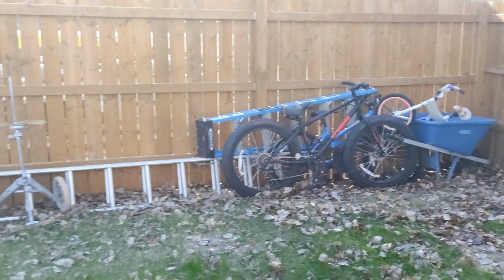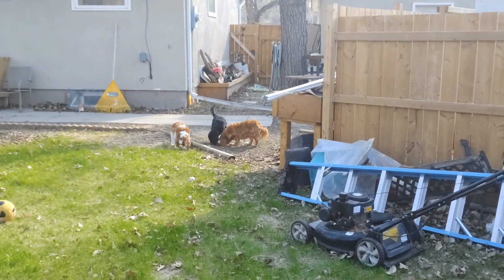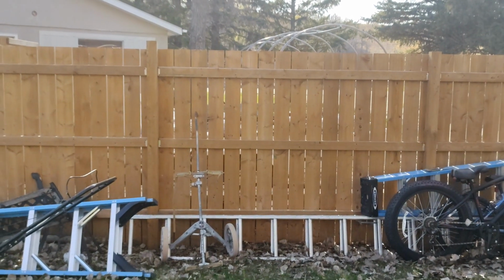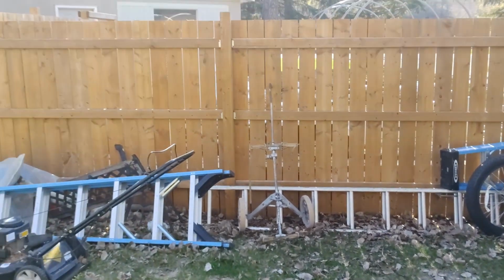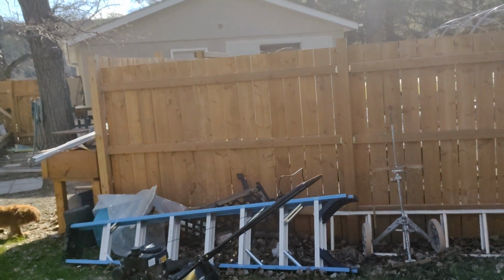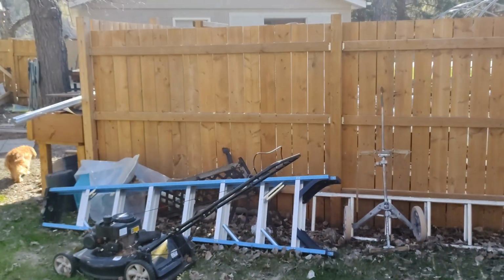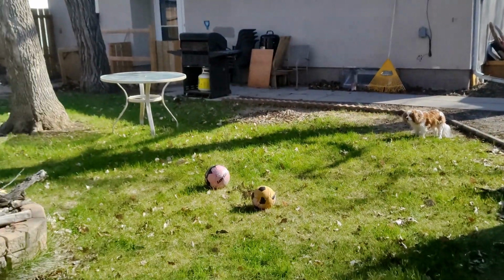Yeah, so all this stuff that's out in the yard here used to be in that shed. Oh yes, we're going to take part of this fence out and move it across over to there, so we have a little more space in the yard to the back of the garage. Anyways, I'll explain more later.